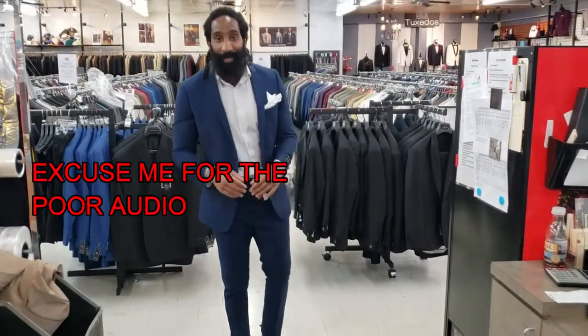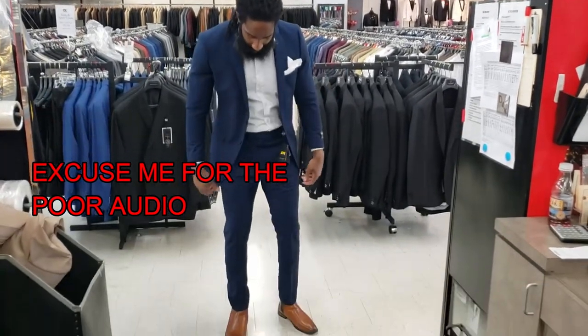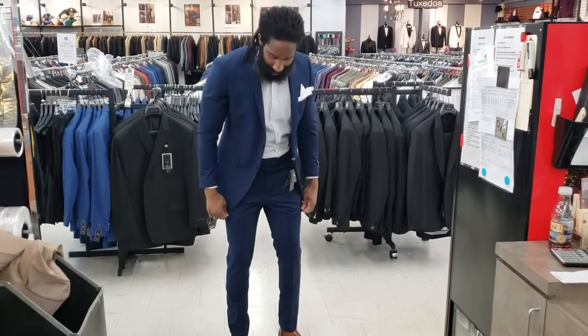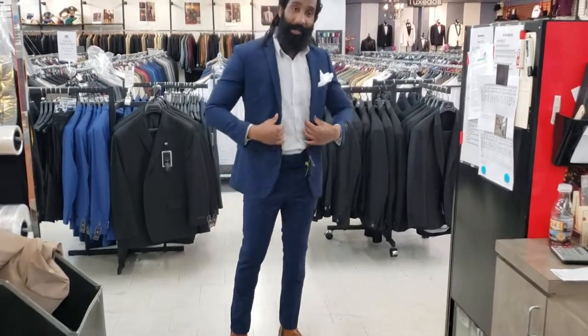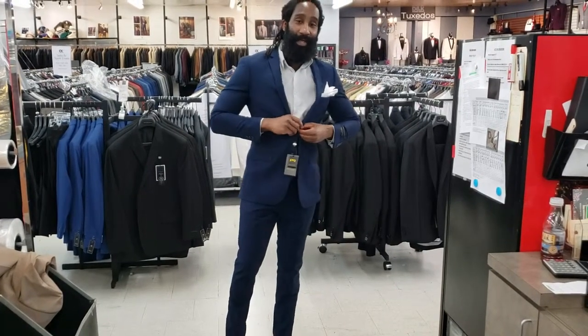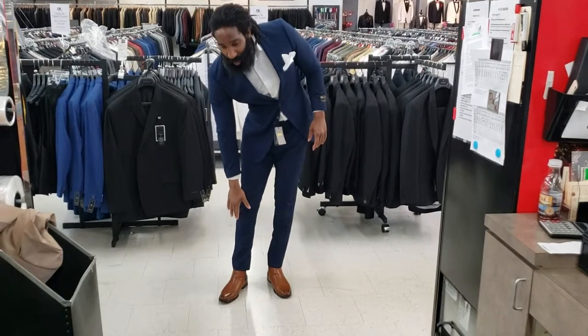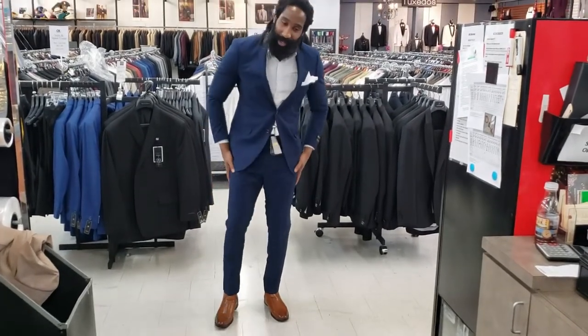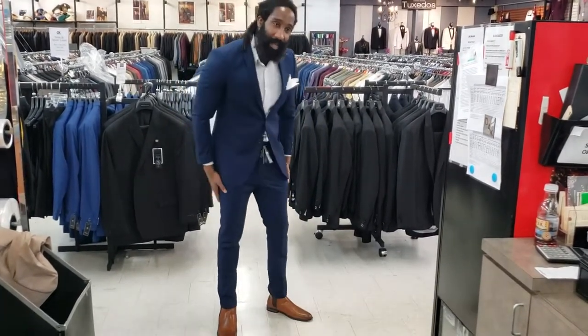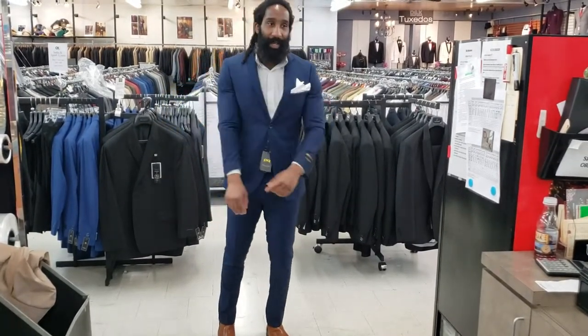So as you can see, I got everything tailored. I got the pants tapered. I got the pants hemmed. I even got the waist brought in a little bit, and I even got the jacket tapered in. As you can see, down at the bottom, I fixed up the length so it falls right above the shoes. I got the pants tapered around the legs where it's nice and fitted, and the jacket tapered around the body where it's nice and fitted.